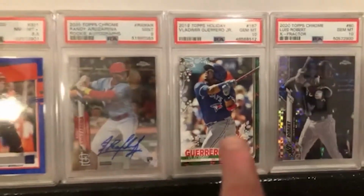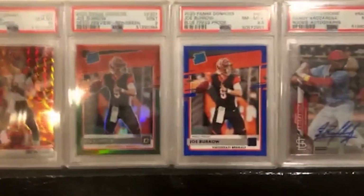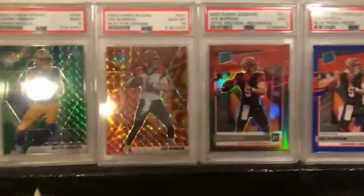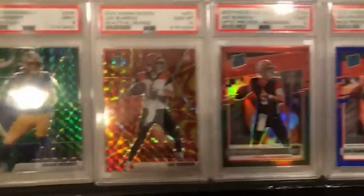Then I bought this for $20-something, a Vlad rookie. A Rosarina Chrome Auto rookie. The only one you'll ever see, an 8.5 for who knows what reason. This is one of my buddies'. I'm holding on to it to try to sell for him at the show. Beautiful card. That's the Holiday Optic Preview.